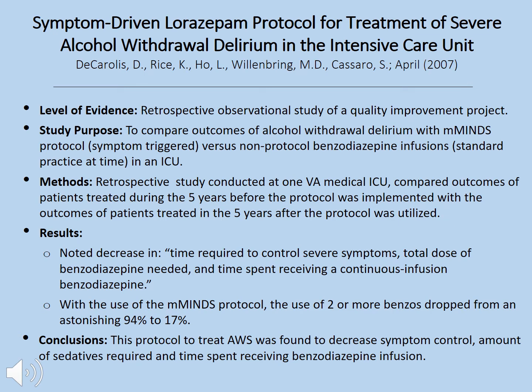So the conclusion of this was that the protocol to treat alcohol withdrawal syndrome was found to decrease the symptom control time, the amount of sedatives required, and the time spent receiving that infusion again. All good things, nothing really to note that was not beneficial. So, yeah, M-MINDS has proven to be a great tool for us to use in the ICU for those patients that we have that cannot effectively communicate with us what they're seeing, feeling, or hearing.